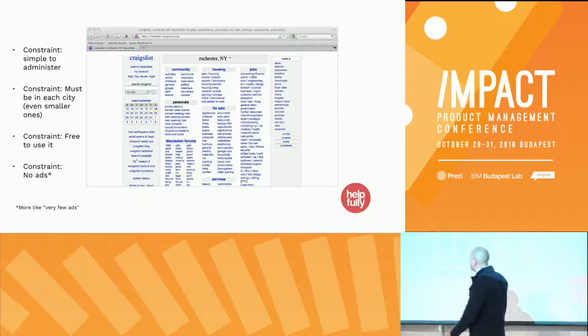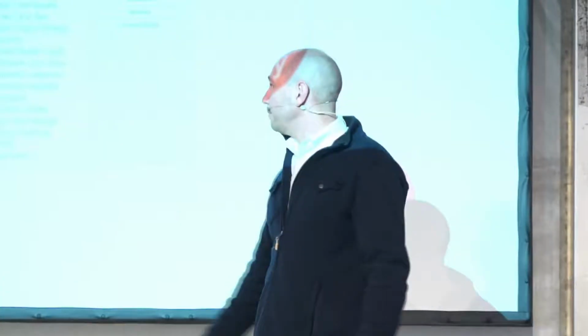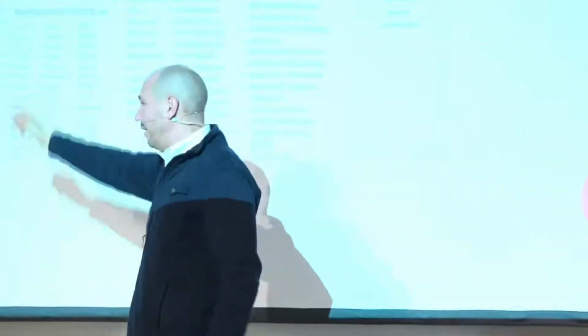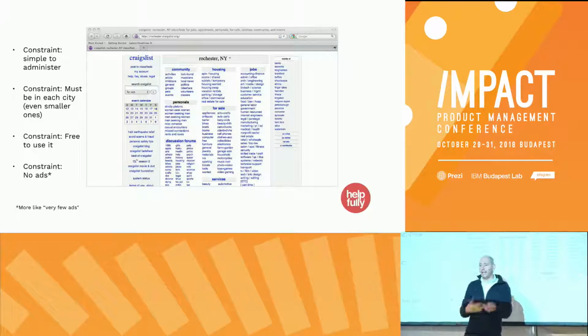And a constraint is it must be in every single city. So there are many of these. This one is from a small town in New York, but there is New York City, San Francisco, Budapest as well. A constraint was that it was going to be free to use and no ads at all. Totally free for everyone in any city.